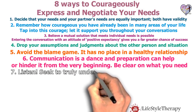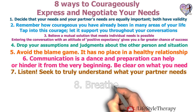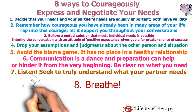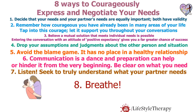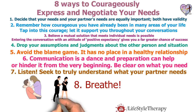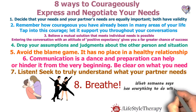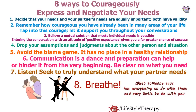7. Listen. Seek to truly understand what your partner needs. 8. Breathe. In order for us to have happy and fulfilling relationships, we need to assert our needs effectively, without resorting to attacks or defensiveness. What someone says has everything to do with them, and very little to do with you.